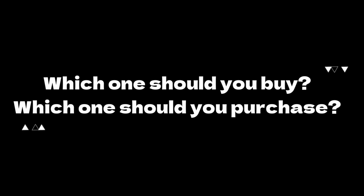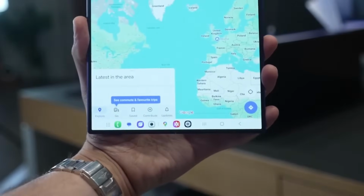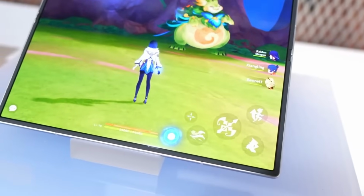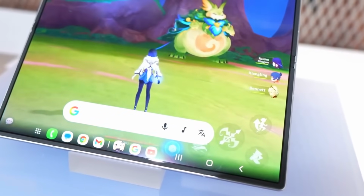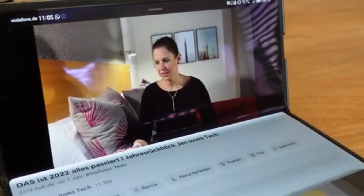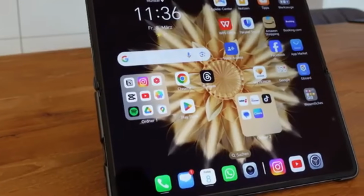Which one should you buy? Everything points toward the Galaxy Z Fold 7, which is undoubtedly the superior device. It's slimmer, lighter, features a larger battery and faster charging, has a bigger screen, and performs at least on par with the Honor Magic V3 in every other aspect. The pricing further clarifies the situation.